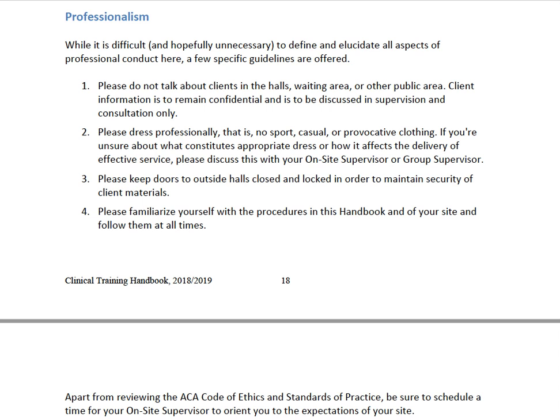2. Please dress professionally. That is, no sport, casual, or provocative clothing. If you're unsure about what constitutes appropriate dress or how it affects the delivery of effective service, please discuss this with your on-site supervisor or group supervisor. Please keep doors to outside halls closed and locked in order to maintain security of client materials.